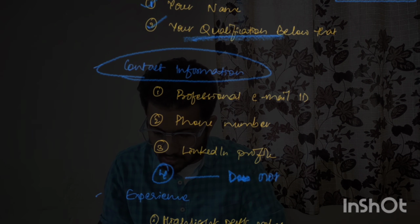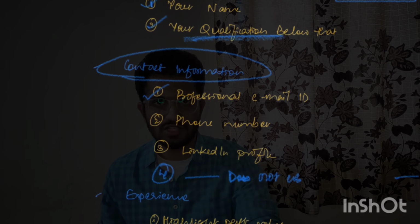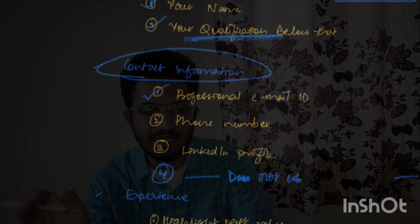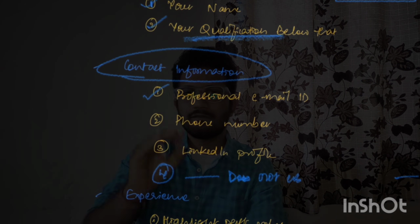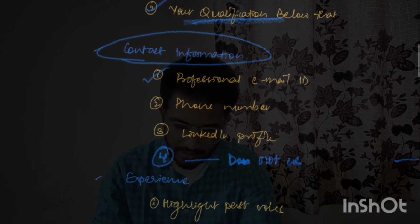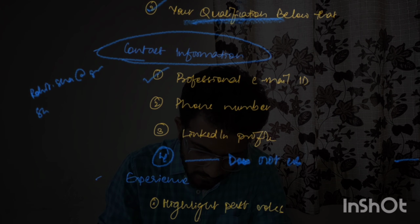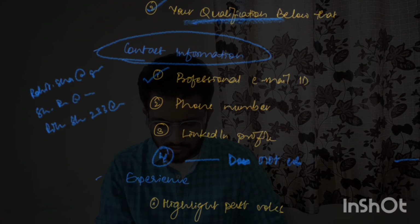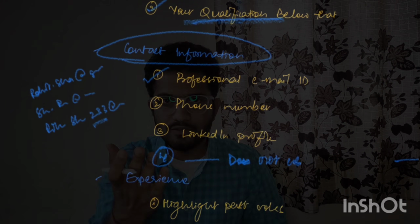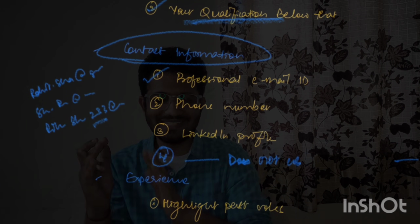First of all, use a professional email ID. Do not use any funky email IDs which you created 5 or 6 years ago with 007 or that type of thing. It has to be very, very professional. In our example, with the name Rohit Sharma, it can be rohit.sharma@gmail.com or sharma.rohit@gmail.com or rohit.sharma233@gmail.com, something like that. What is 233? Whatever it may be, like 23rd of March. If you see mine, it's 323, which is March 23.